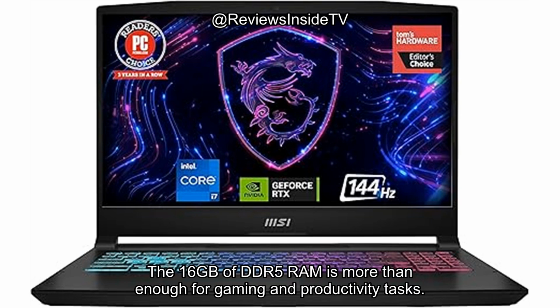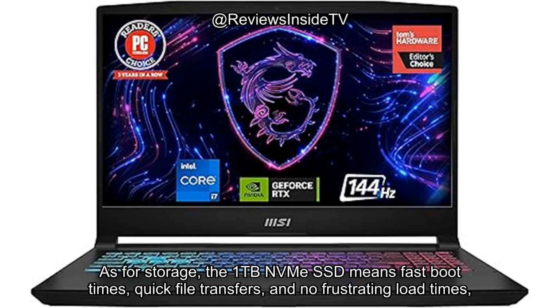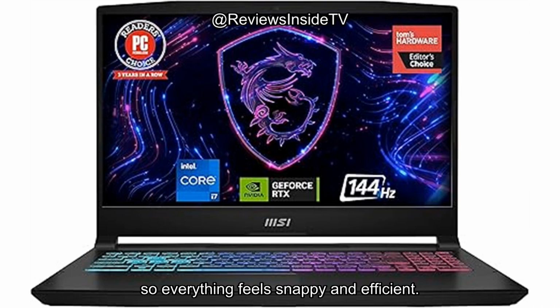The 16 GB of DDR5 RAM is more than enough for gaming and productivity tasks. It handles multitasking like a champ and ensures that your system remains responsive even when you're running a bunch of apps at once. As for storage, the 1TB NVMe SSD means fast boot times, quick file transfers, and no frustrating load times, so everything feels snappy and efficient.